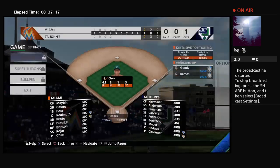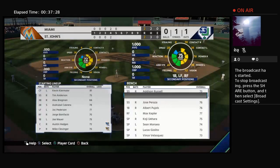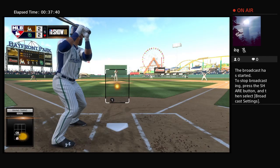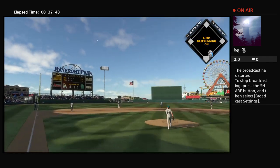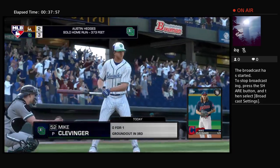Now to the plate, Austin Hedges. 0 for 1 for him here in this one. Oh, and a hearty cut. There to begin the at-bat. It's 0-1. And this ball's pretty well struck high and deep to left field. And this one is gone. A home run.